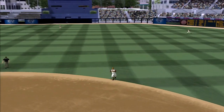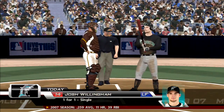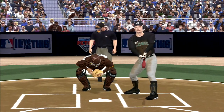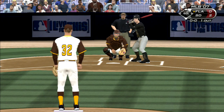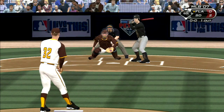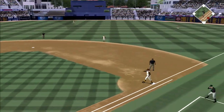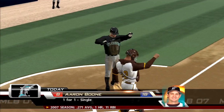Hit hard towards second, but an atom ball right to him for the first out. Josh Willingham will dig in. He singled his first time around. The batter, left fielder, Josh Willingham. Swing and a hard ground ball to third. Up with the ball now is Kuzmanov. Throw on to Gonzalez, and that's out number 2.